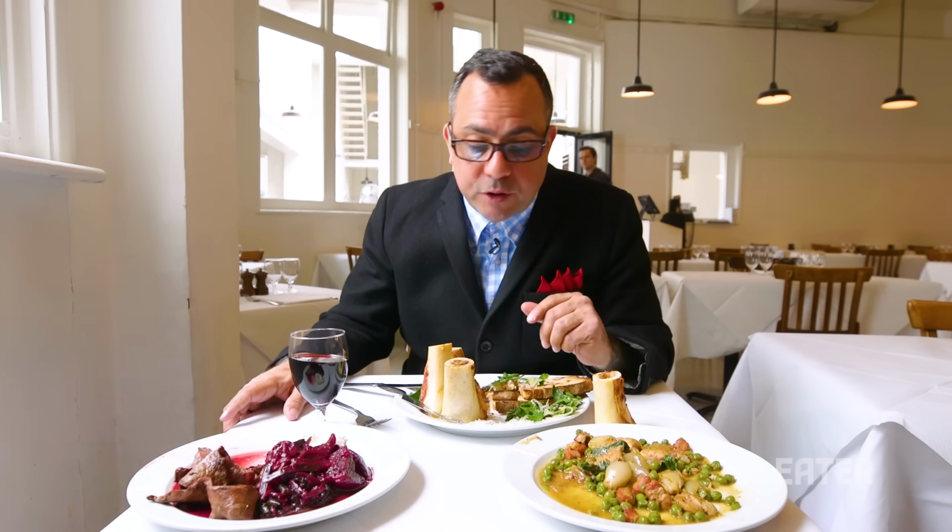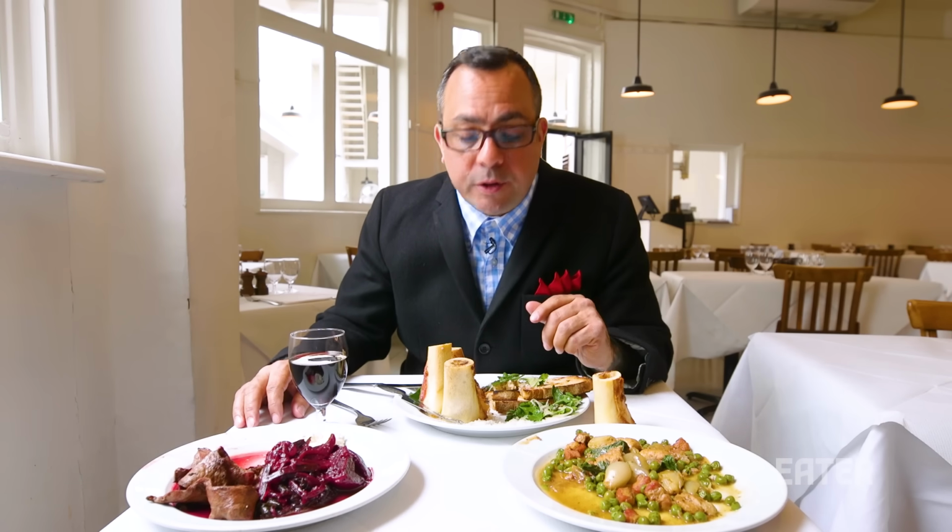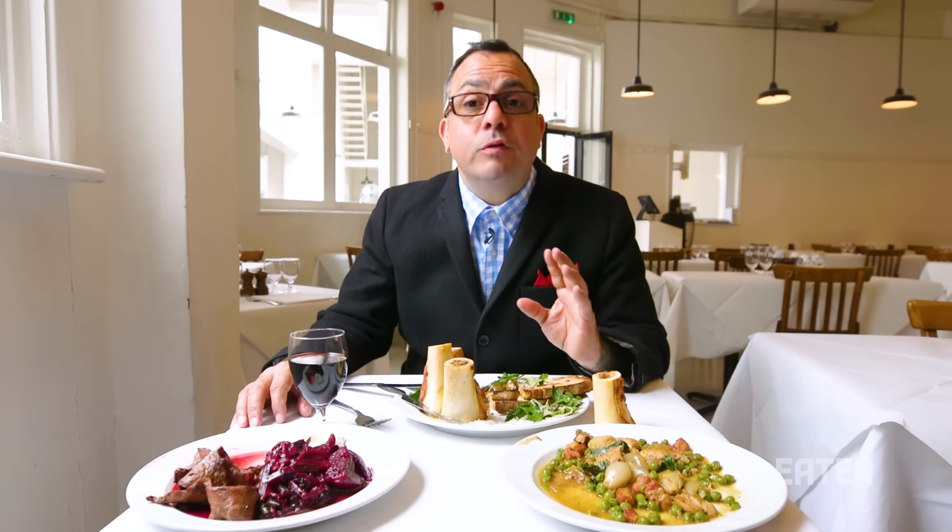So my advice to you is to not miss out on St. John. Obviously you have to get the bone marrow, but don't be afraid of anything else on the menu. I guarantee you it's on there for a reason. It's all delicious. It'll open up some horizons for you. And let's face it, it's cheaper than eating prime steaks, so good way to save money too.